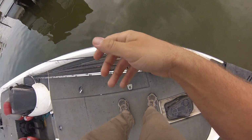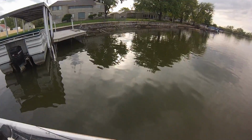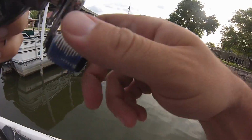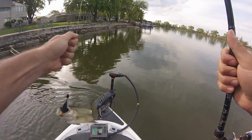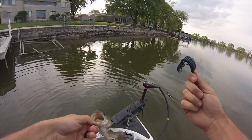God dang it. There was a bass underneath that dock and I just spooked him. Just sitting underneath there. Looked like probably about a 2-pounder. Didn't see it until I was like mid-cast though. That's a freaking giant. You kidding me? I didn't know there was bass in this lake this small. Told you I'd catch the biggins.